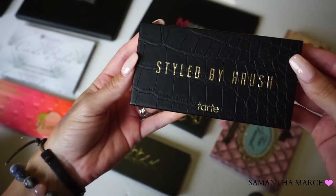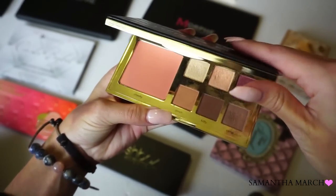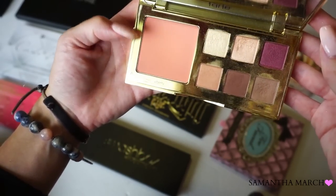Another palette from Tarte is a collaboration. So it's the Styled by Harouche palette. Harouche is a celebrity makeup artist. So this is the collab that they did. It has the mirror here. It has 6 eyeshadow shades and then also a blush shade.